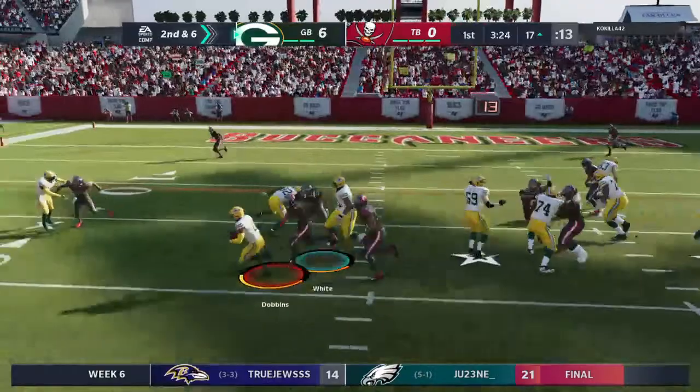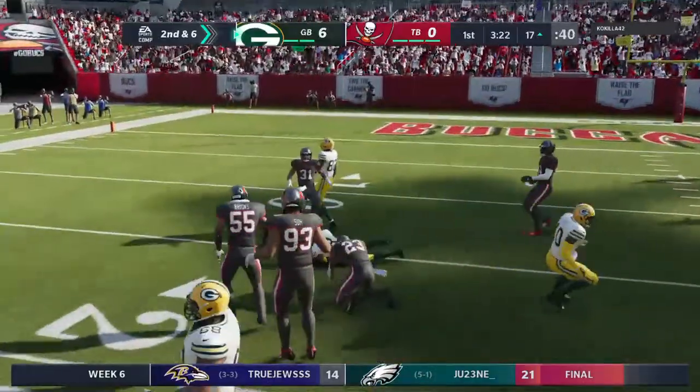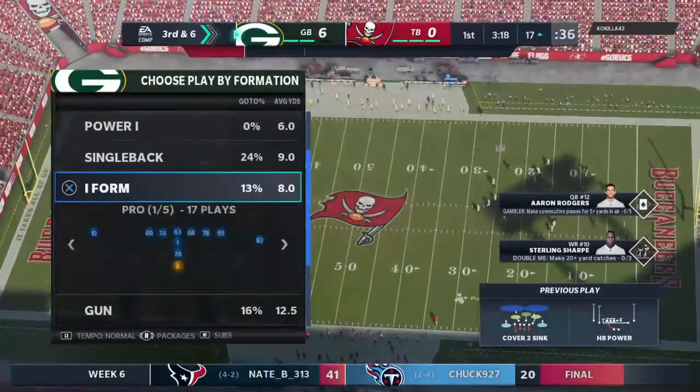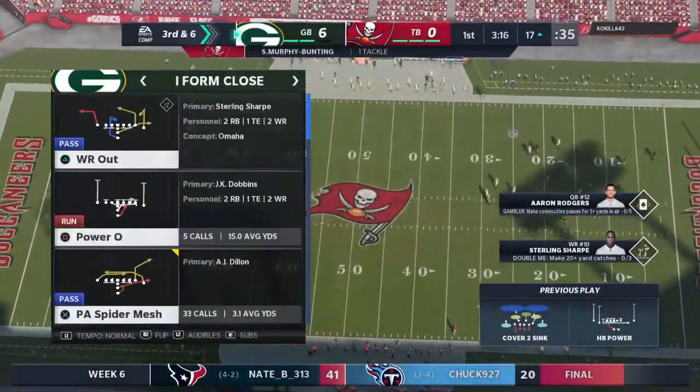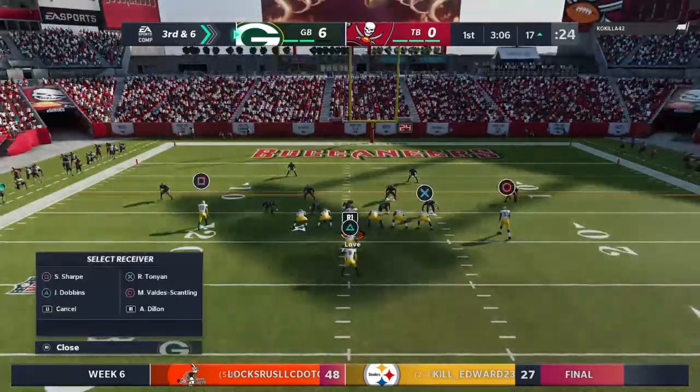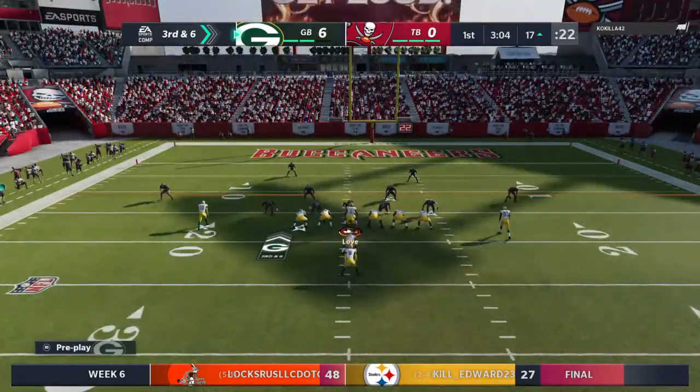On 2nd down, a run with Dobbins. Looking for a cutback lane, but nothing there as he's met at the line of scrimmage. No gain on the play there, so they're left with a 3rd down and 6. Brings up 3rd down.